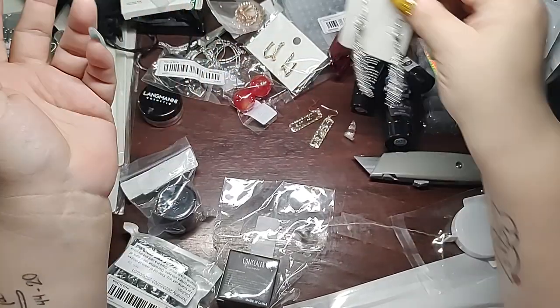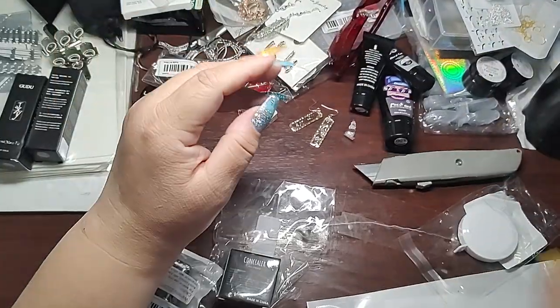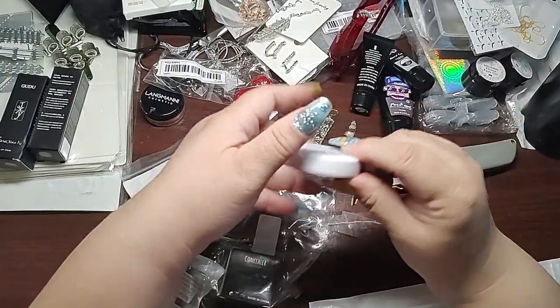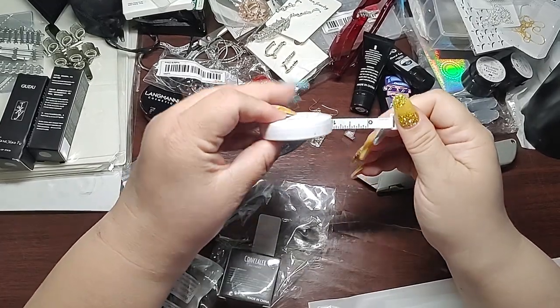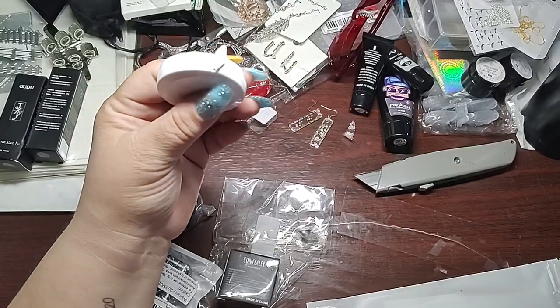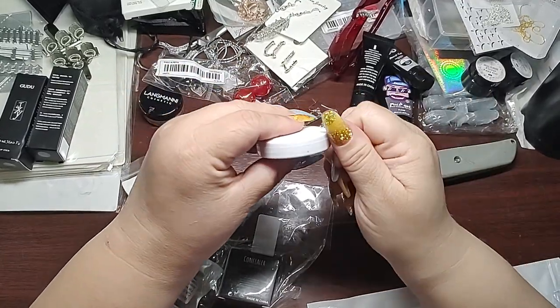Anyway, so another pair of earrings. I'm telling you, when I was younger, I had the dollar store jewelry and stuff like that. And then as I got older, I wasn't wearing much. But then I have so many ear holes that I'm like, I need to be wearing jewelry.